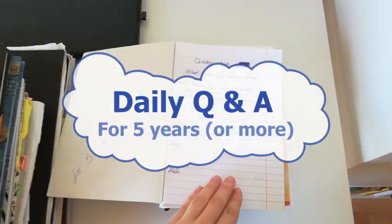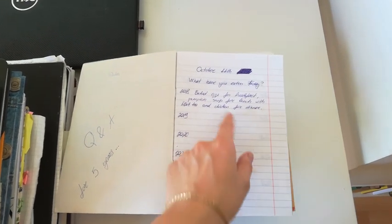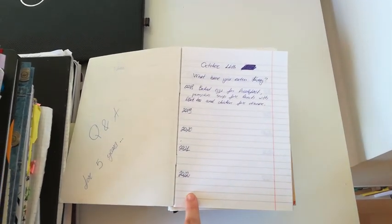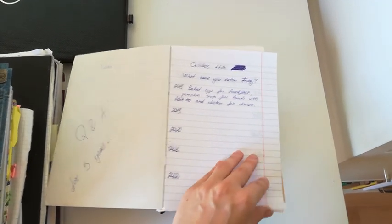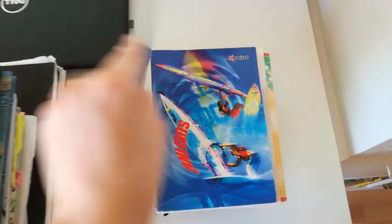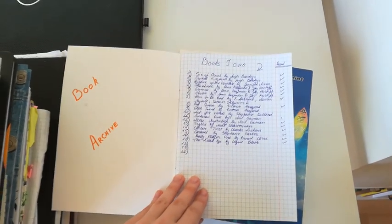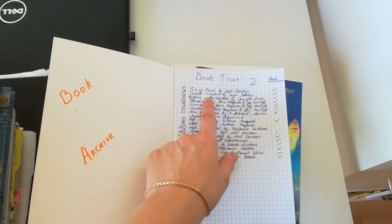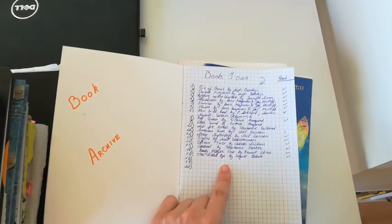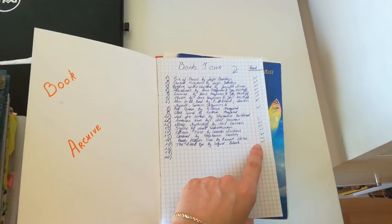One more use for a notebook could be Q&A for 5 years that you do somewhere like a line a day journal, just with a question at the top that you can make yourself. One more idea is a book archive where you log all the books that you have, and on the side you can tick the ones that you have already read.